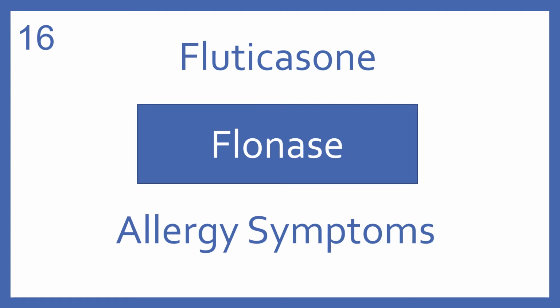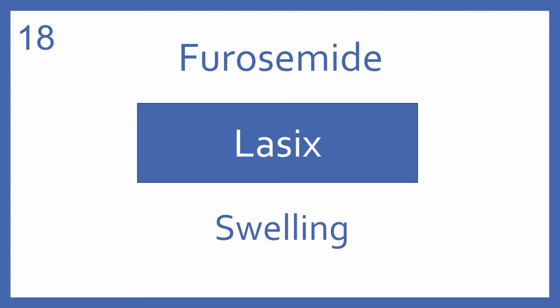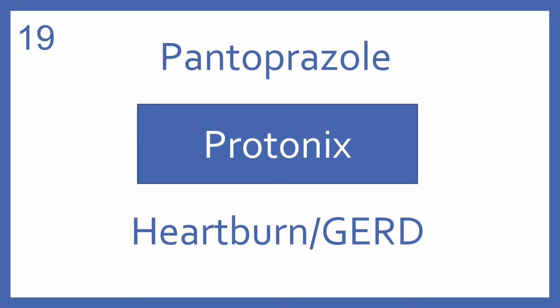Fluticasone, brand name Flonase. Fluticasone is an intranasal steroid for allergy symptoms. Amoxicillin, brand name Amoxil. Amoxicillin is a penicillin antibiotic. Furosemide, brand name Lasix. Furosemide is a loop diuretic for swelling. Pantoprazole, brand name Protonix. Pantoprazole is a proton pump inhibitor for heartburn and GERD.